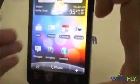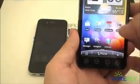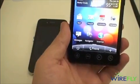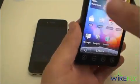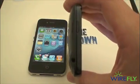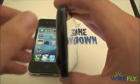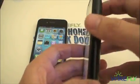And we'll do a quick hardware comparison here. There's your standard Android layout of touch-sensitive buttons. So you have your home button, menu button, back button, and your search button. And on top of the EVO 4G, you have a standard size 3.5mm headphone jack and your power button. And on the right, volume controls.